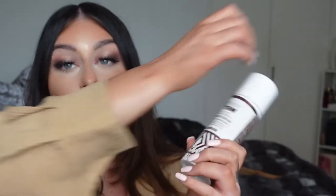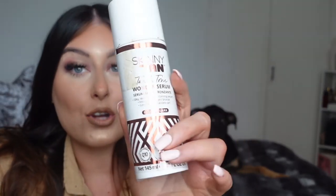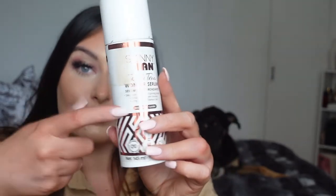I really, really like this. It goes on lovely and the colour's amazing, especially when you wash it off. I'm probably going to leave this on for the night now, and then tomorrow I'll wash it off. But it just gives you an amazing colour. You don't look orange, if that makes sense. It's just a really, really nice colour. And I love it. So yeah, the Skinny Tan Tan and Tone Wonder Serum, guys. I would highly recommend this as well. That's all the products for skincare. So I guess let's just move on.